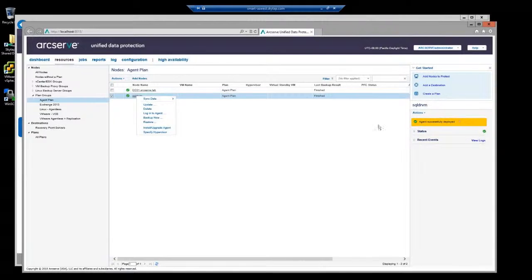You'll get your statuses as well. When you hover over the little green dot showing that everything's good, it shows you your last backup information. Green is successful, yellow might be a warning, red means something went wrong. So you get the color codes right off there.